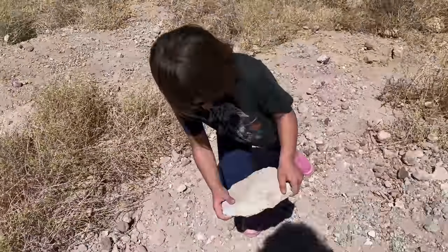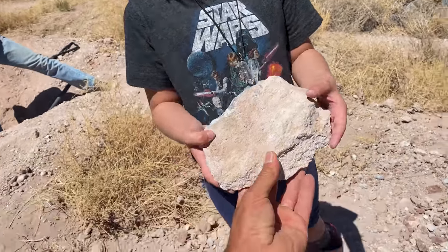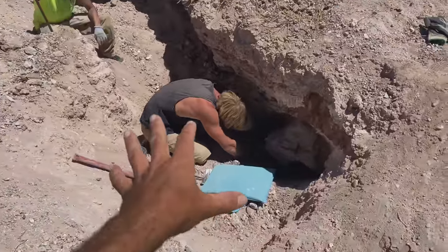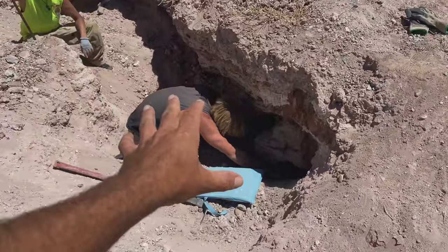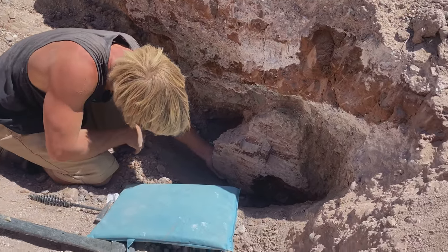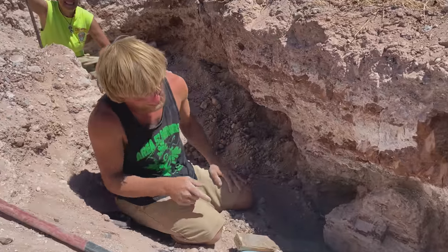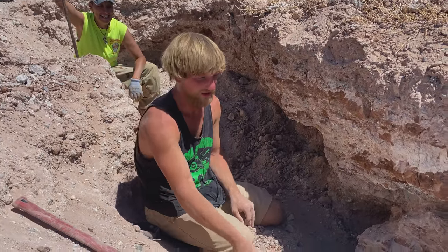Nice. Look at that. Nice piece of rock there. That is awesome. So we're probably halfway through the day and Frank is digging a tunnel to China. And on his way, he is finding wood. Look at that. Is that one going to be bigger than the last one? It might keep going. Could it be a tree?